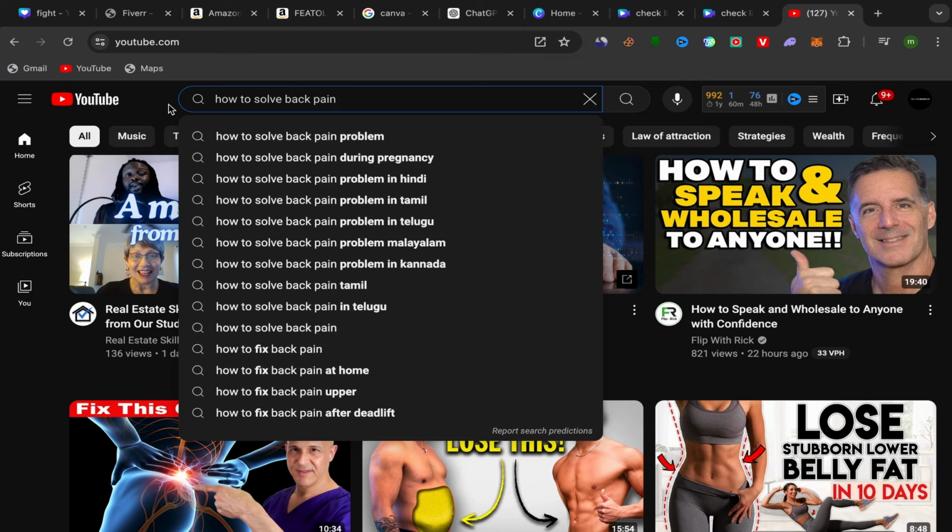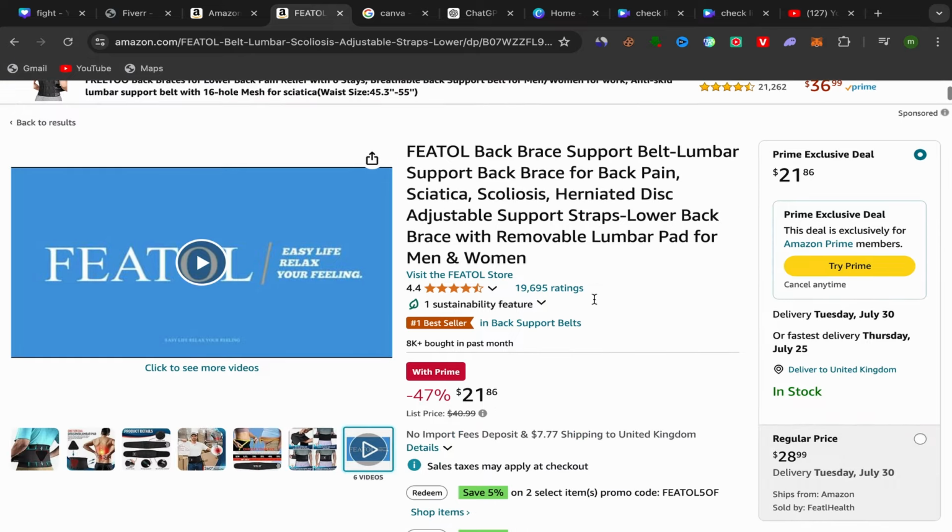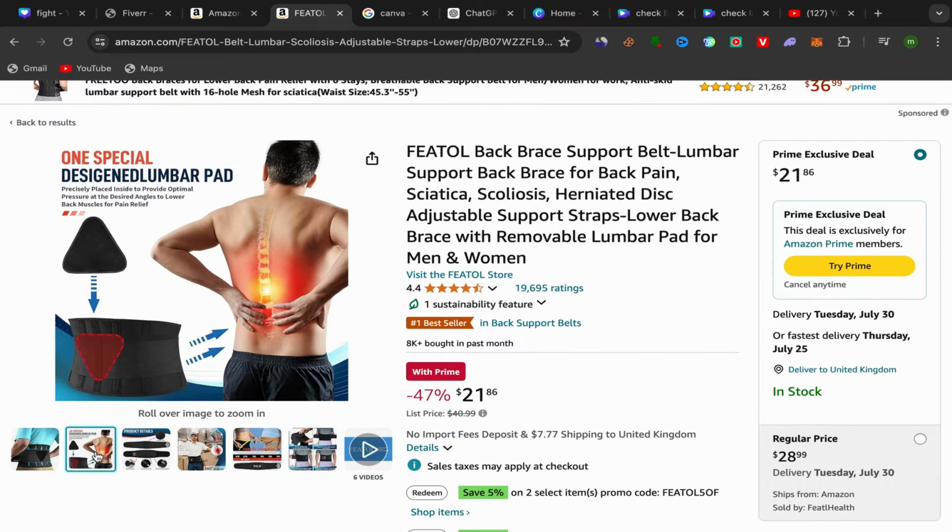Because those people have a problem. They want to solve the back pain problem, and this product on Amazon, this one that we choose, will help those people to solve the back pain problem, and that's it. You guys just need to think smart. If you just do research, if you try those methods, if you stay consistent, you can really make a lot of money with these methods.